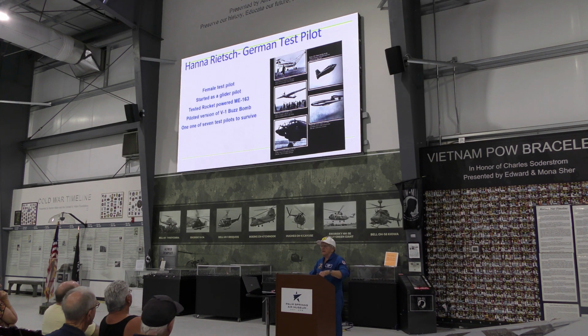Today, when we had open cockpit on the F-104, there was a young gal, just graduated from high school, who's starting in the Air Force Academy. She was joyfully jumping in this F-104 because she's looking forward to going to the Air Force Academy and becoming an F-35 pilot. So women have come a long way and still moving along.